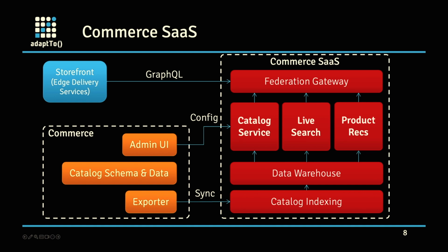format. And from there on, it's also clear why I talk about services in plural. They're different individual services, like catalog service, live search, product recommendations, which have access to that data. They add additional functionality on top and expose this as an API via GraphQL. These APIs are then combined into a single endpoint in the federation gateway, and then you can use those directly from your storefront.